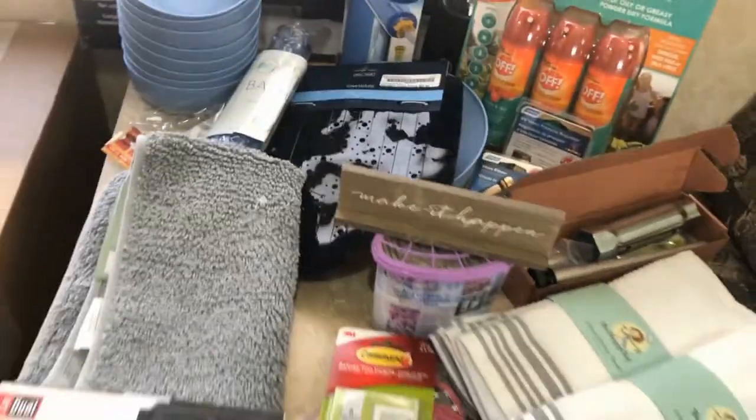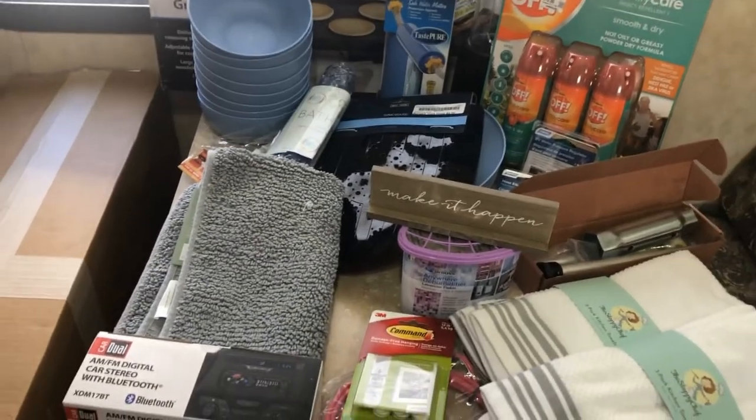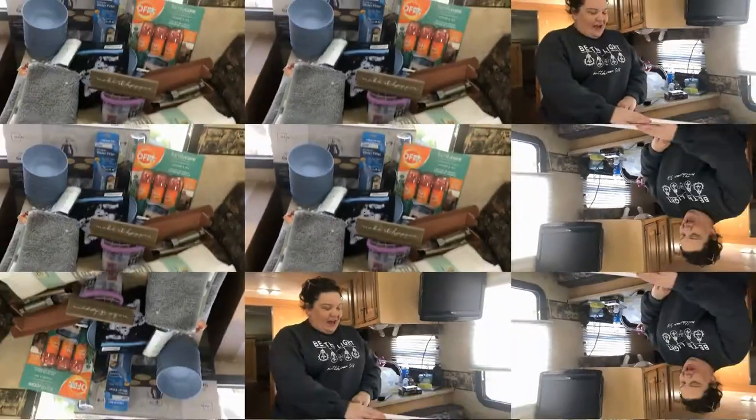Jess got one more thing that she's gonna talk about real quick, and then we will see you in a little bit. Okay, so I have done a lot of research when we started talking about getting a camper, and one thing I've always worried about is the mold and the moisture that builds up in the camper.